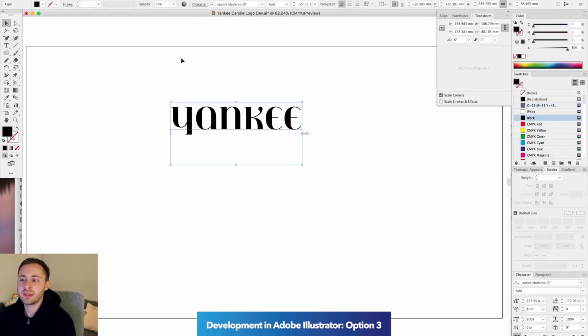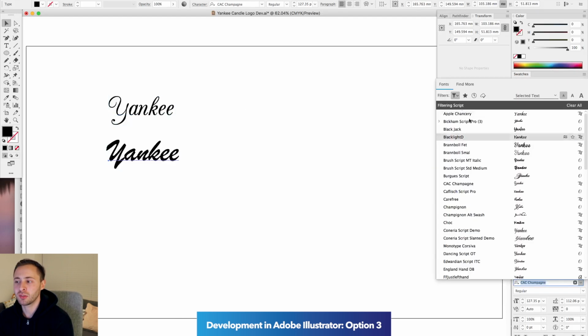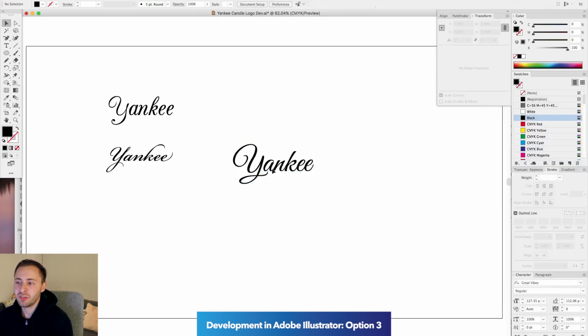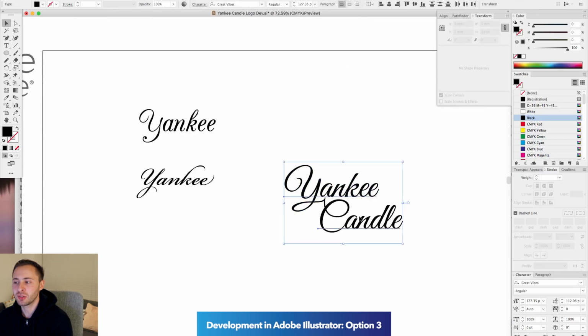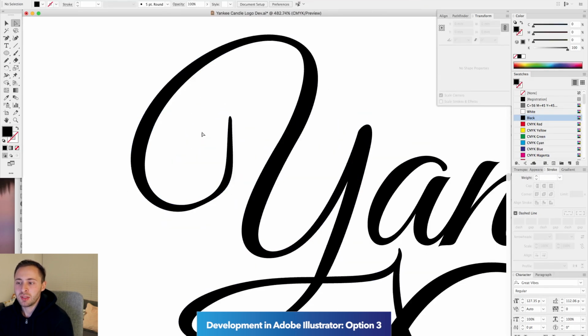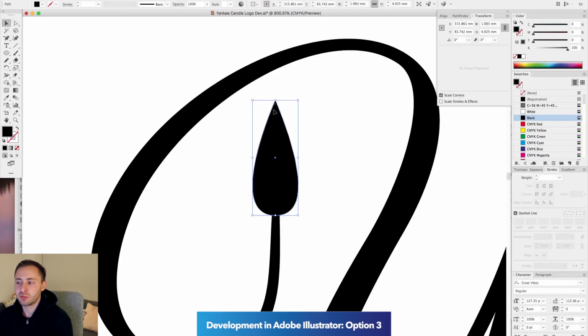3. There's something about Yankee Candles that just makes me imagine that their logo could have a scripty font, so for option 3, that's exactly what I wanted to try. I needed to find a script font that looked like it was suitable for a premium product, so I was avoiding the fonts that looked too basic or like normal handwriting. I found this one called Great Vibes, which had the right balance of formality without looking too old-fashioned.